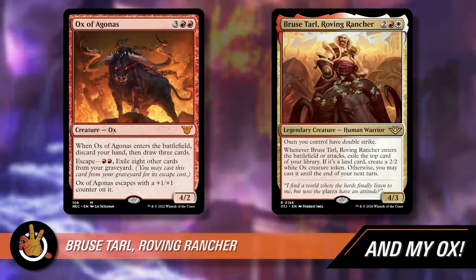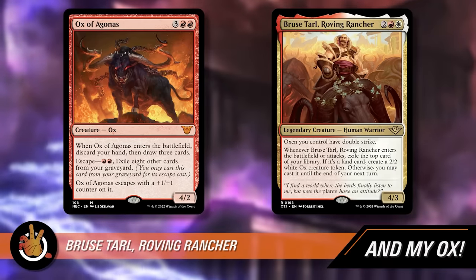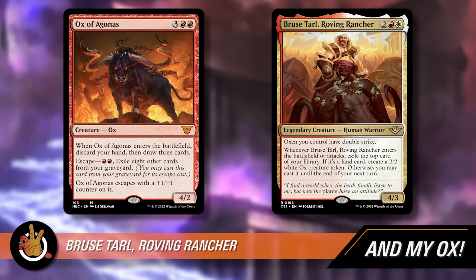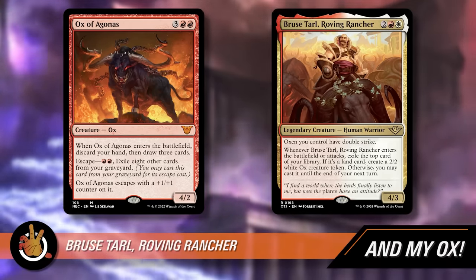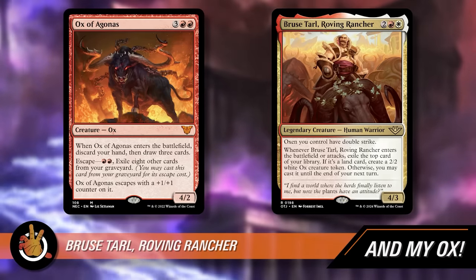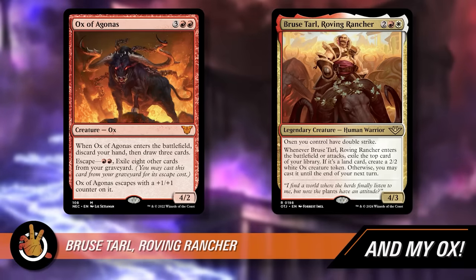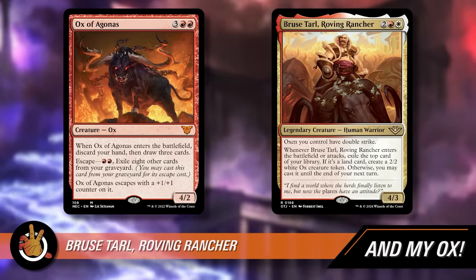For sure. He's a 4/2 for 5 mana. When he enters the battlefield, you discard your hand and then draw 3 cards. He also has Escape, where you can pay red and exile 8 cards from your graveyard. Going to be kind of tricky, but he comes in with a +1 counter if you do that. 4/2 is a great body to give double strike to. Yeah, 5/3 too, when you escape it later on in the game. Absolutely. And you're fueling the escape cost when you cast it.